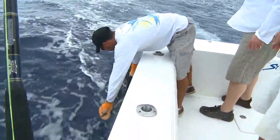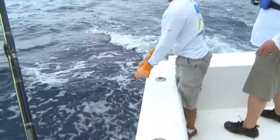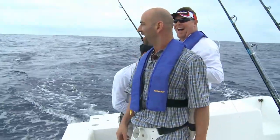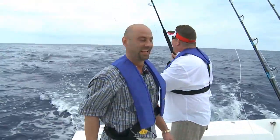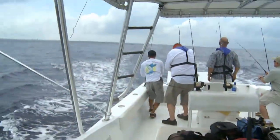Whew. The whole idea is to try to keep these fish in the water, not bring them out, and there they go. Yeah, buddy. Good job, bud. Woo! Yeah, way to go, Leo. I gotta tell you, the workout is there, buddy. That's a lot of work, but you know what? The payoff is huge.